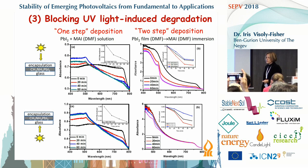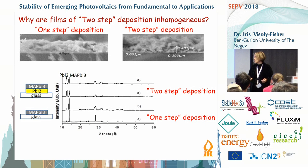So then we figured out that probably the one-step deposited film is homogeneous, but this one is not. And we set on to understand why. So the first thing you do, you go to the microscope and you look at what you have. And if you look very carefully, you'd see there's two layers in the two-step deposited film. They're not very clear. So you go on and you try other methods.